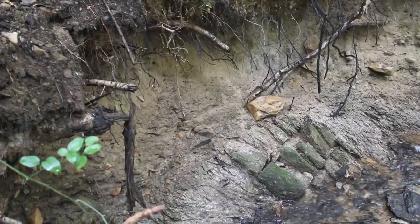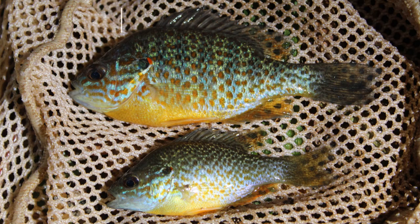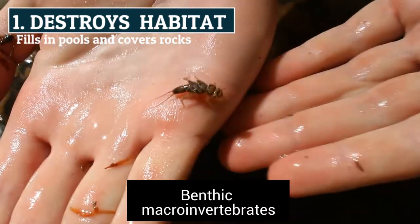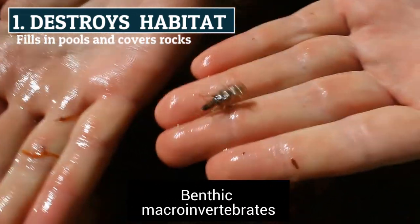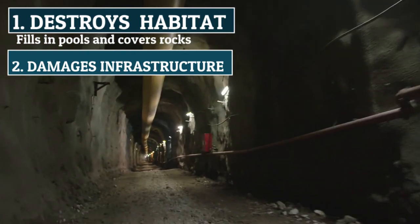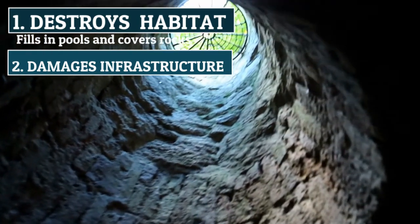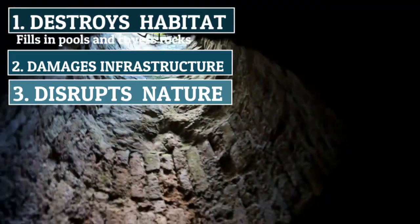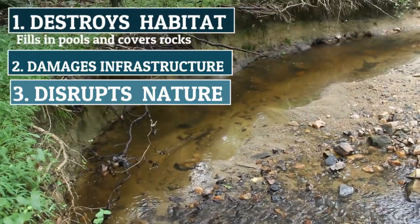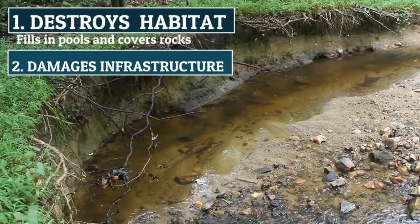Excessive erosion caused by runoff destroys habitat for critters like fish and benthics by filling in pools and covering rocks with sediment. It damages property and important infrastructure, like underground sewage, water, and gas pipes, and disrupts the natural stream cycle by making it more difficult for banks to heal and new plants to grow.